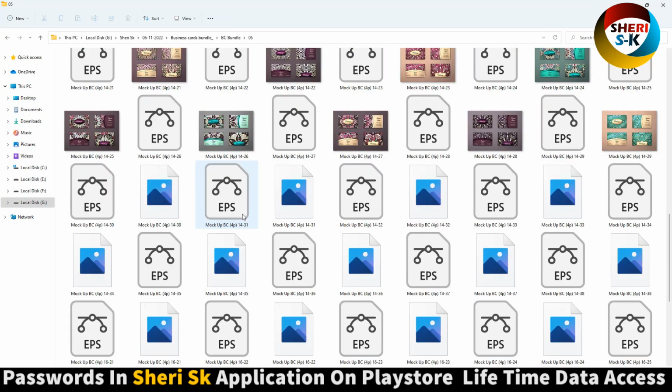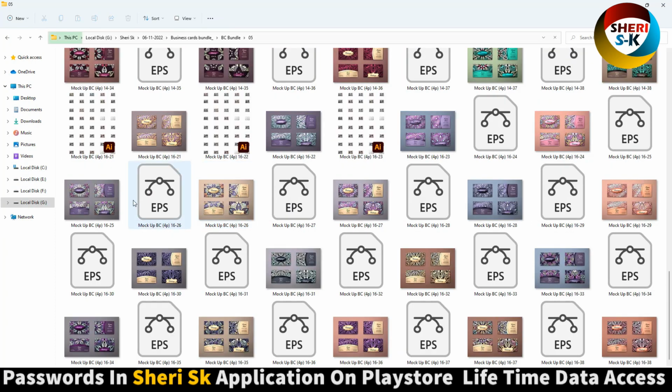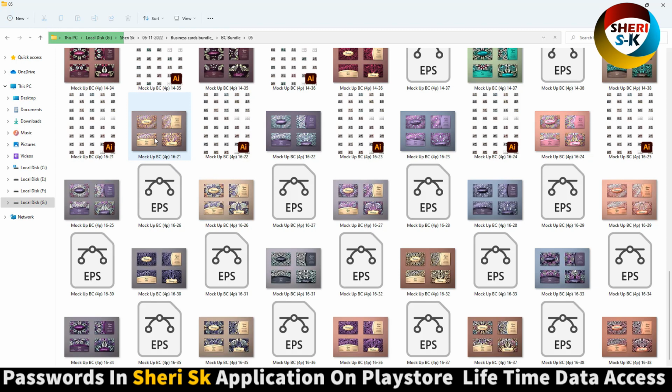The last folder here is 144 files with a preview file.